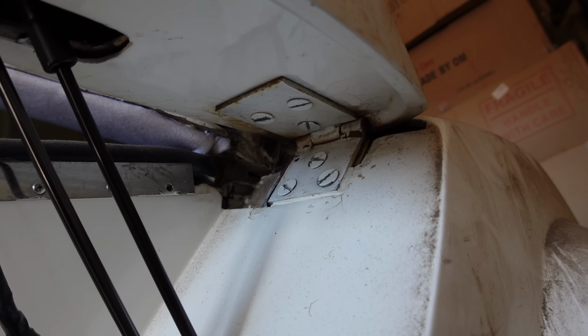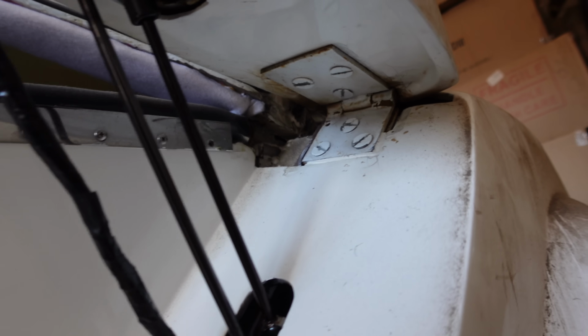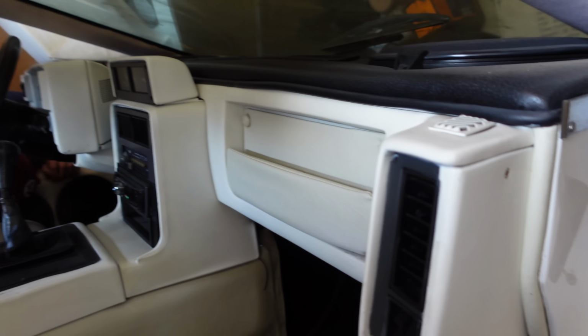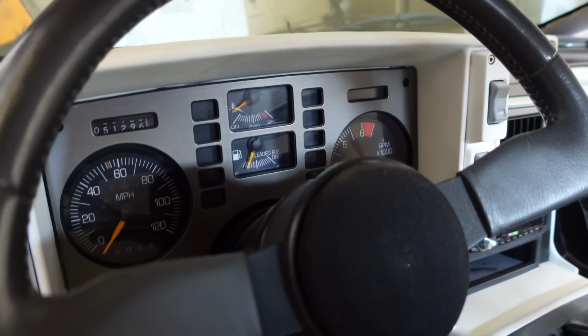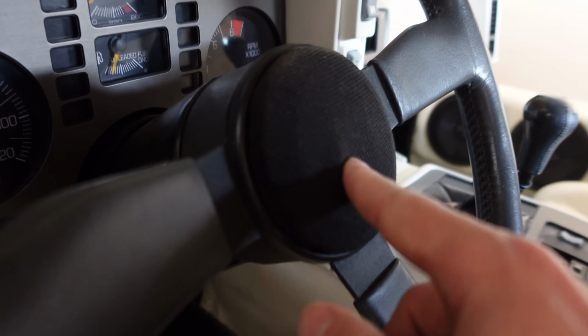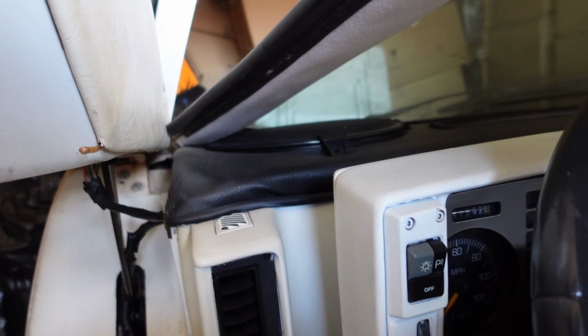Look at the hinges, they're hilarious. That's amazing. They got speaker wire. Oh, there's so much speaker wire. Well, now that we're in it, you guys can see the interior, which actually still looks pretty clean. Oh, you can see the Fiero badge right there. It's just kind of covered up with some cloth. It looks like it may actually have tins on the dash, which is pretty cool.